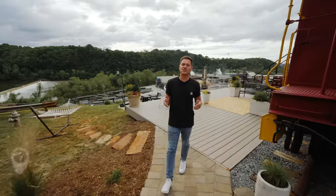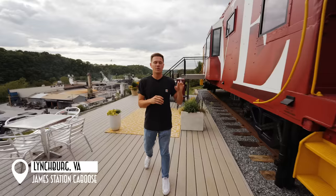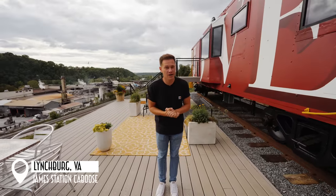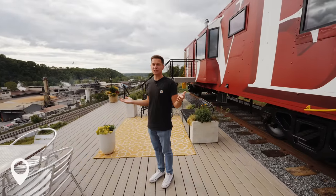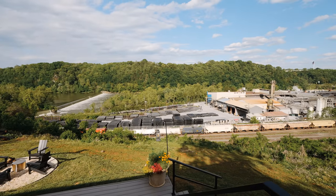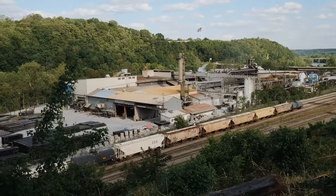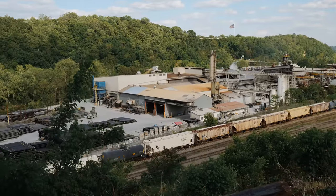Today we're in Lynchburg, Virginia at the James Station Caboose. This place is so cool. We've only been to one other train before, really rare, and we've never been to Virginia, so it's our first time here. The views from up here where we're located are incredible. Waterfall in front of me and a factory as well, right along the river. Lots of history right here in front of us.